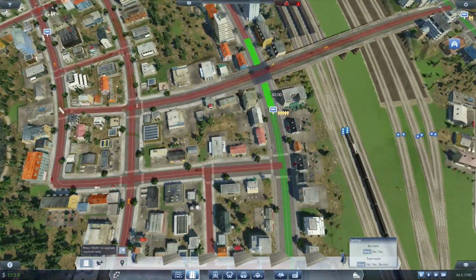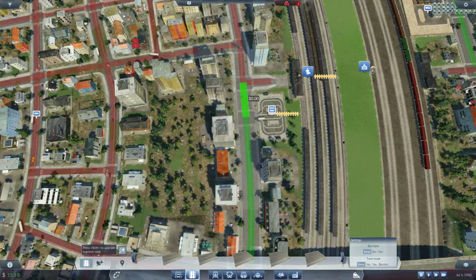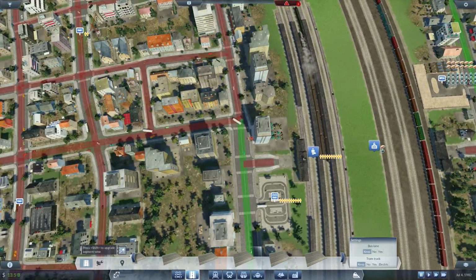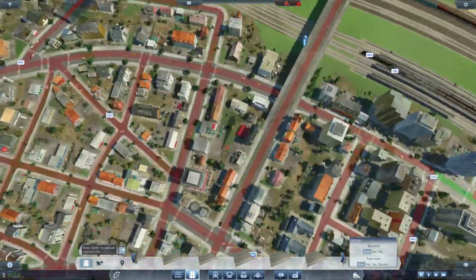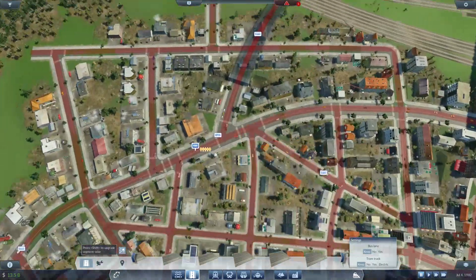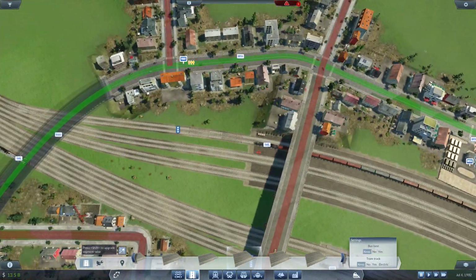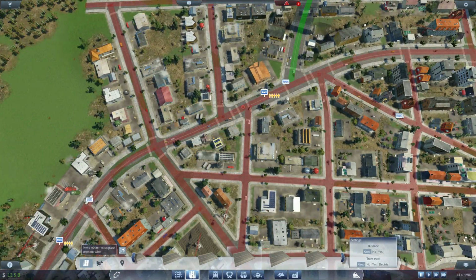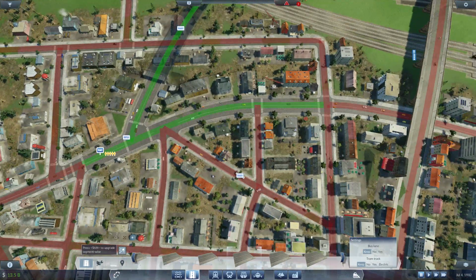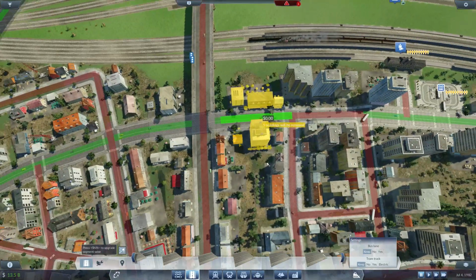No complaints so far. No complaints there. Aha! Now we're going to have complaints. Okay, well let's finish off this area first. Ensure that this is all done. So that's all done. Now where are the complaints stemming from? It's happy over here. It's happy there. It's just here. And you know what?